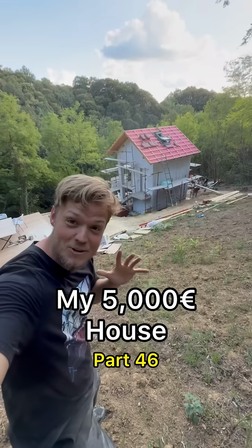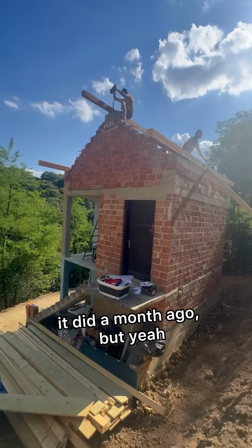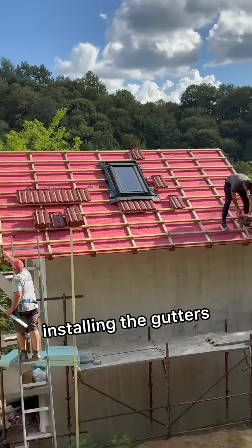My 5,000 euro house might look rough now, but just wait and see what we do. Of course, it's looking a lot better than it did a month ago, but yeah, there's still work to do. Starting with my neighbor Igor and Zdravko, the roof expert, installing the gutters.